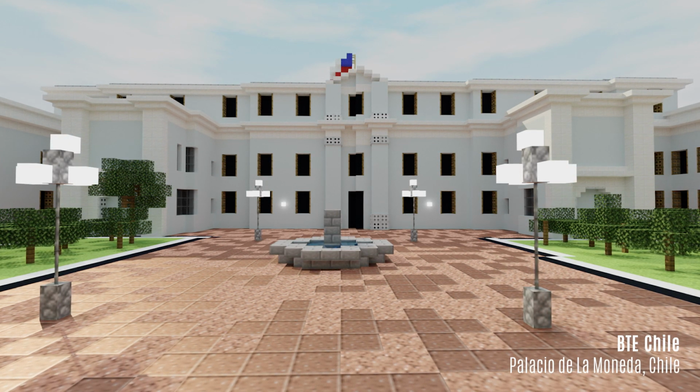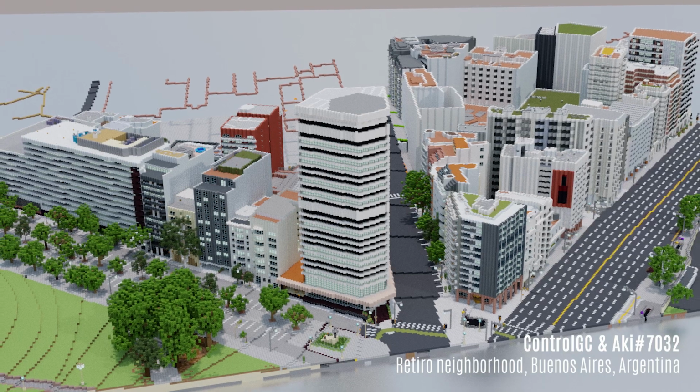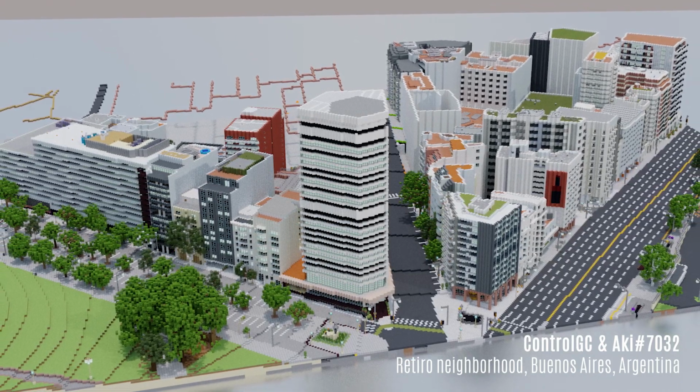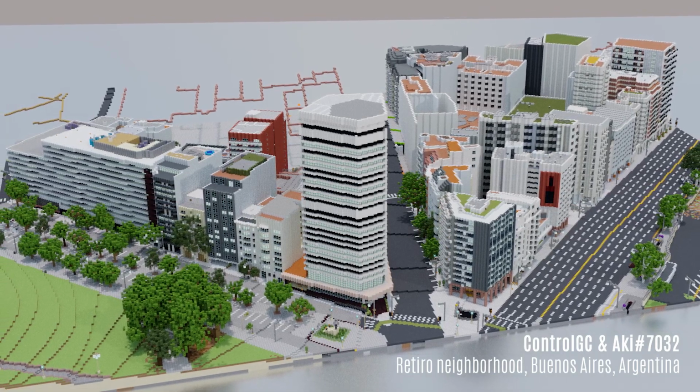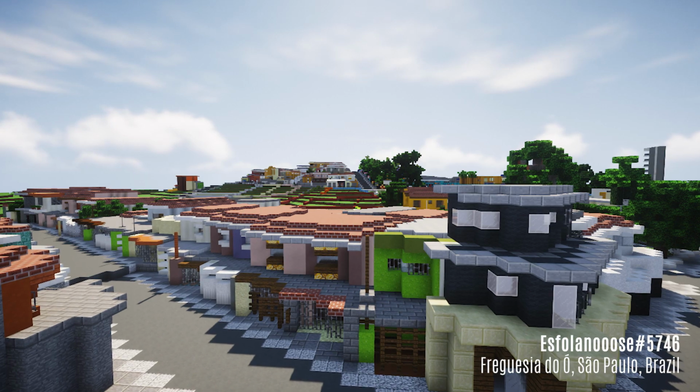It was built in 1805, shortly before Chile became independent. It was bombed in 1973 during a coup and was severely damaged. Nowadays it works as a government building and a museum at the same time.